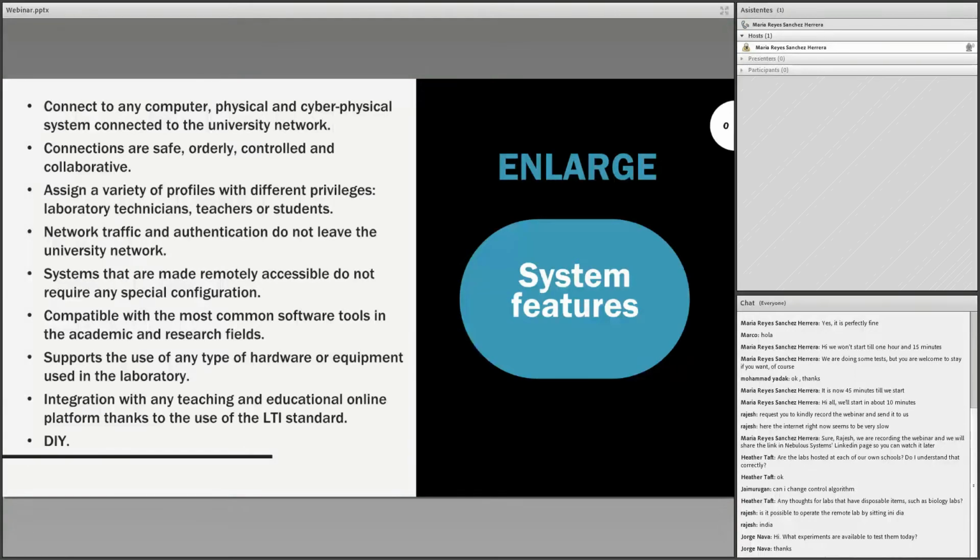We have the ENLARGE system, which includes everything you need for this. This system allows you to connect to any computer or physical system that is connected to your university private network from anywhere, from any point of the internet. These connections are done safely, orderly, in a controlled way, and can even be collaborative. This makes them ideal for use in educational and research experiences with lab equipment.